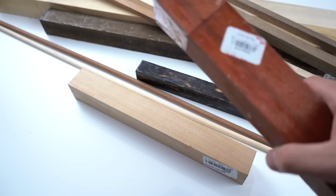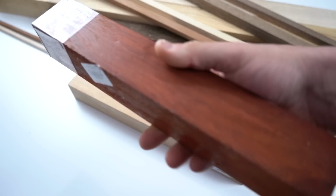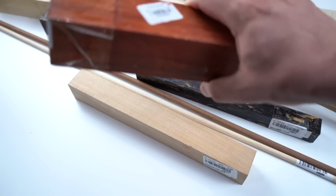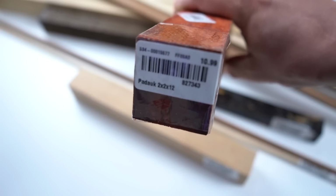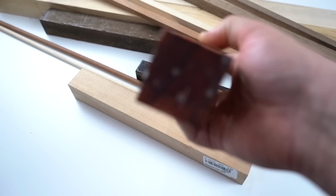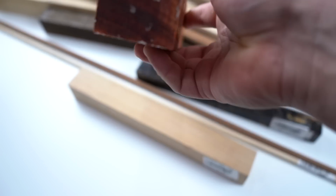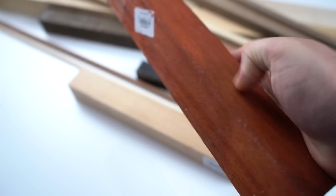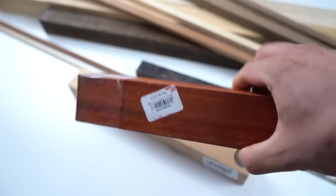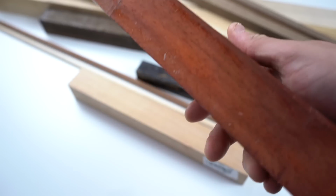And then we move along to this nice 2x2x12 piece of Padauk. If you guys know me at all, you know I love my Padauk. I'm not sure how to say it ever, but that's how it's spelled right there. This little guy was 11 bucks, and I could probably get two wands out of this. Safely, you can get one, but maybe two, maybe four if you cut this into quarters. Then you'd have four 1-inch by 12-inch pieces. And again, I love Padauk because whenever you burn it, it just smells so good. Yeah, I just love it so much.